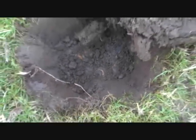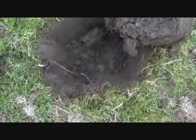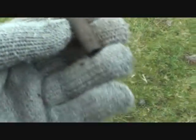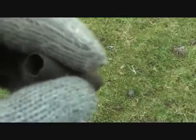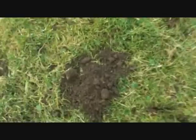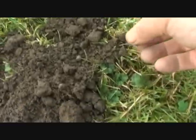There we go, nice little buckle there. Second swing up the wall. We're talking about maybe 10 feet from the wall, these finds. 303 rifle cartridge. Has been fired, look. Now, you're too small for a coin. Oh, I don't know though.